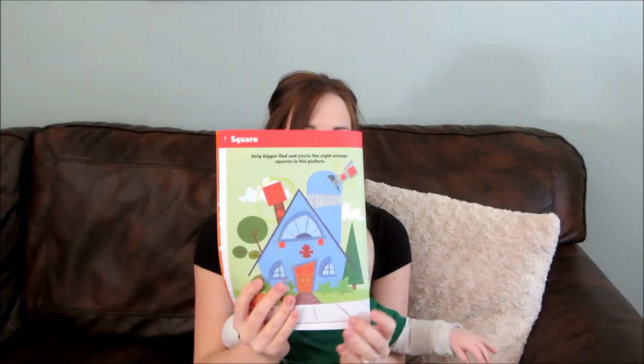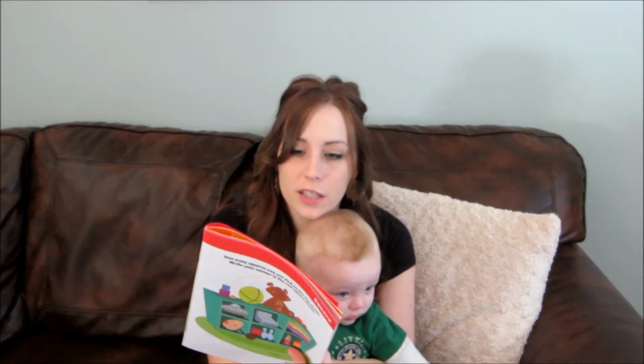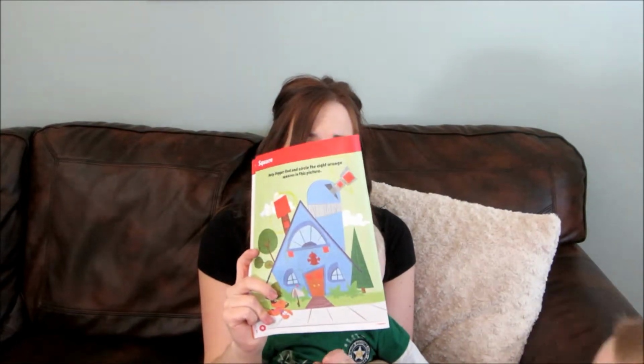Like, okay, now what color is this? And you could even give them a different color to trace each square with, and then quiz them on the colors of the squares. So I just love that there's so many options with this. Again, it's just $1. And on the next page, it just says help Digger find and circle the 8 orange squares in this picture. And so they can just circle all the squares, and it's awesome. I really love this book.